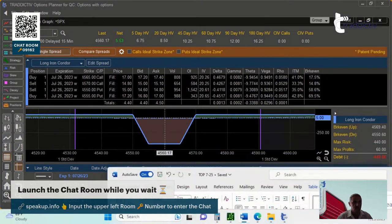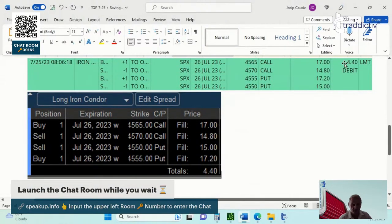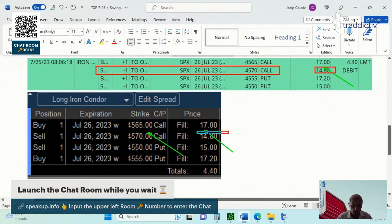And this worksheet is now having the same data as Thinkorswim fill. So if you take a moment and read it from the top to the right, 4565 call was filled for the $17. Here's the $17. The lower strike price, maybe I should use red. And the reason why I want to use red, because that's the unit that we are selling. So S stands for selling. So I sold to open this 4570 for a $14.80. And here's my $14.80 of selling this particular 4570 call.